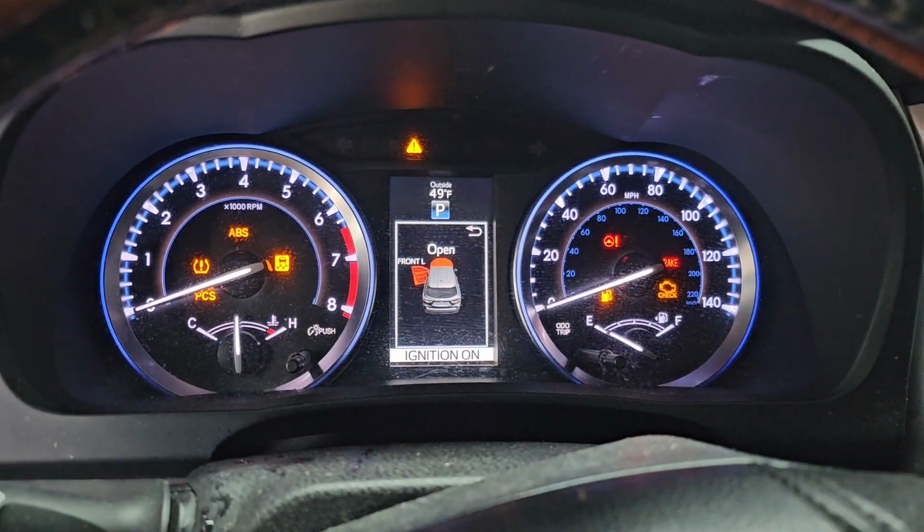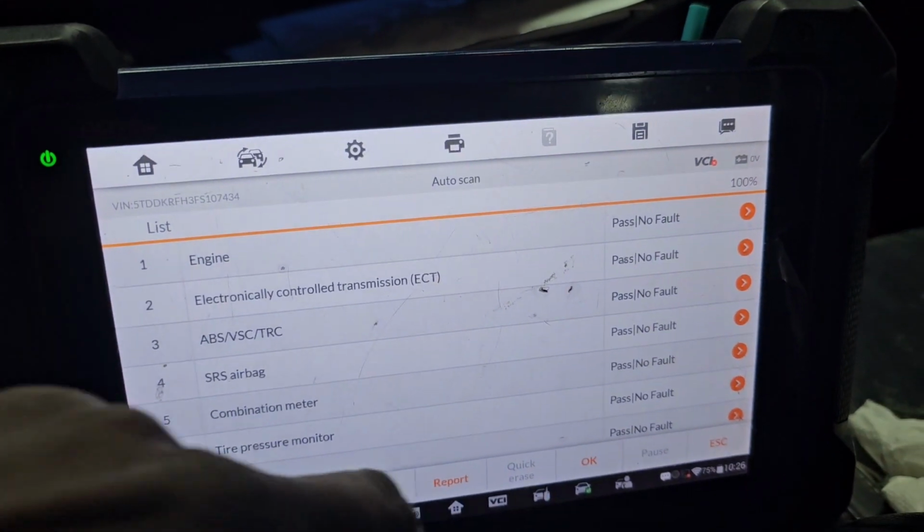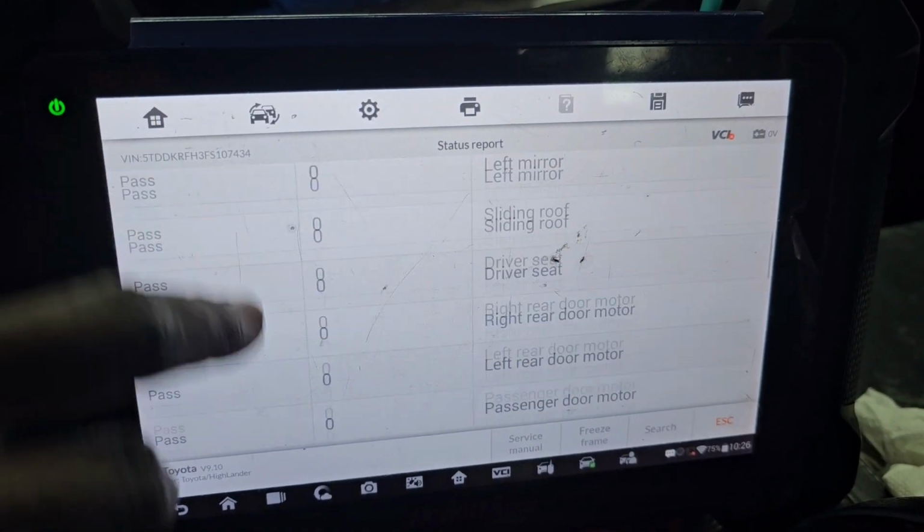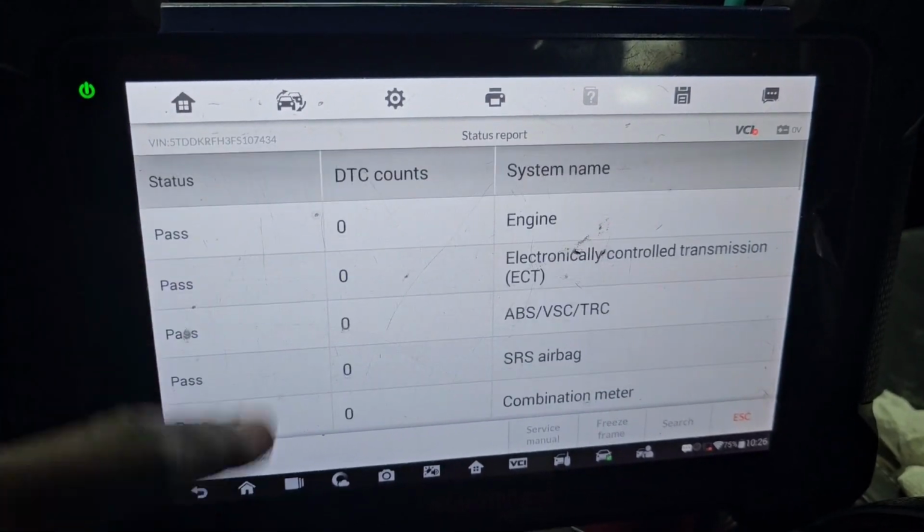Let me charge the car for you because your car is no good. Yeah, this car was parked for 6 months. No, five months. They just boost it up, so maybe it's not running enough to charge. We are going to charge the battery. After that, we're gonna look for the report if there is any code. Till now, everything zero. Hopefully it's gonna work.